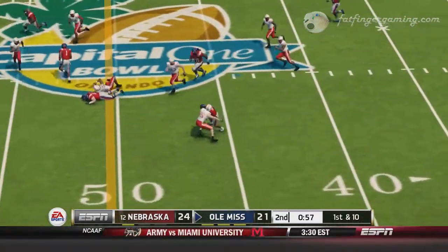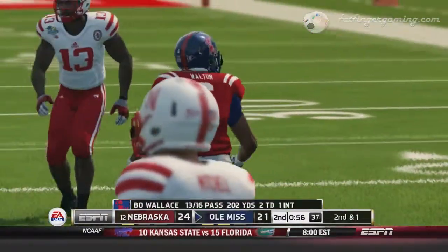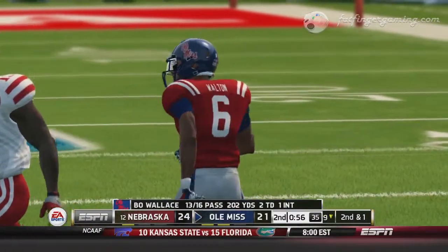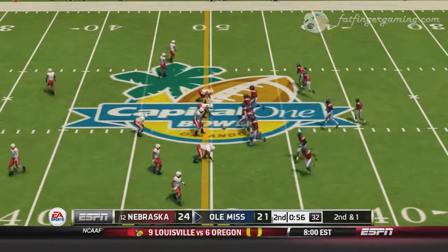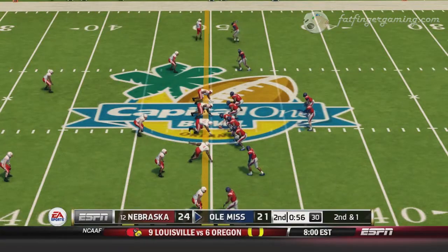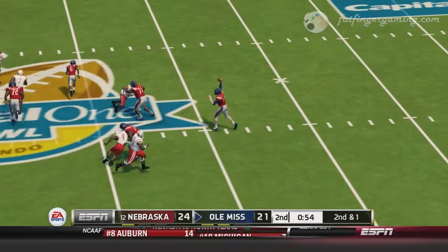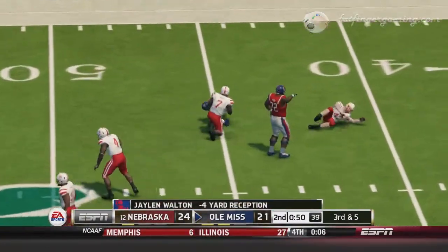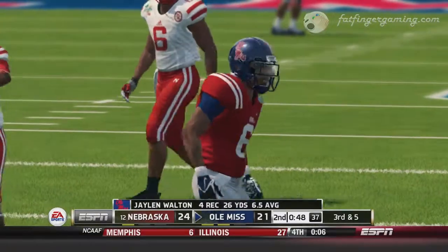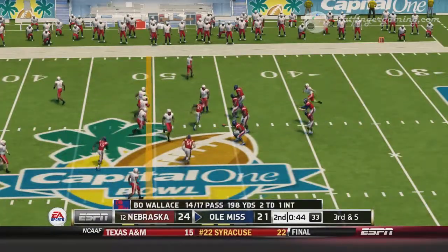Zips it to the back, and he's tackled in the open field. Ole Miss is going to take their first time out of the half. Short yardage situation here. It's second down and one. Gets it out. He's met immediately. That is a loss of 4 yards. That'll make it 35.